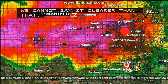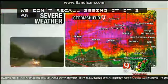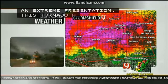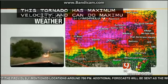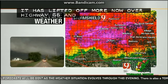This tornado will have maximum velocities, and it can do maximum damage. So I would strongly recommend that you take your immediate tornado precautions. It actually is lifted up even a little bit more now, maybe even over Highway 66, maybe even crossed just north of I-40. That's how much to the north it's jogged, Gary, so it's pretty wild. Very close to the location of Banner, which is west of Yukon.